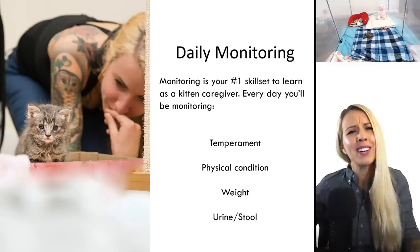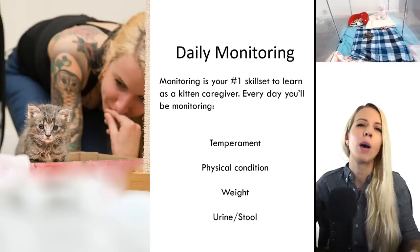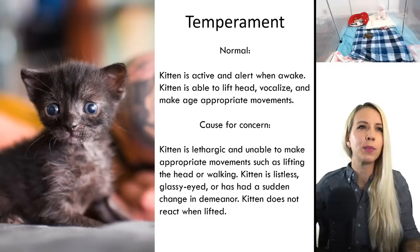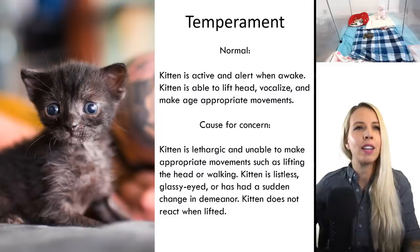So maybe don't eat while you're watching this talk, but it's a really important subject. So I'm going to teach you how to monitor all of these things. So temperament. Temperament is the kitten's behavior, how the kitten is acting at any given time.